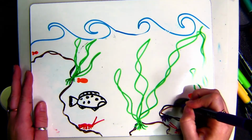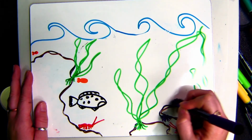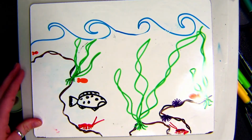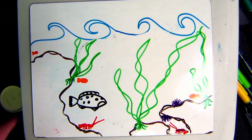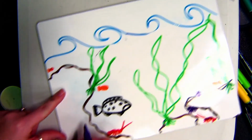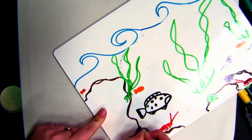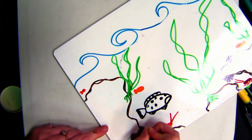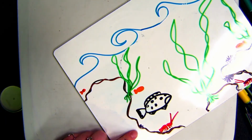And a whole bunch of spikes. And you know what? I love urchins so much. I'm going to draw one more, but it's going to be a little one. It's going to be a little one right here in this little divot. Tiny little circle, and a bunch of little spikes. Just like that. Might not even know it was there.